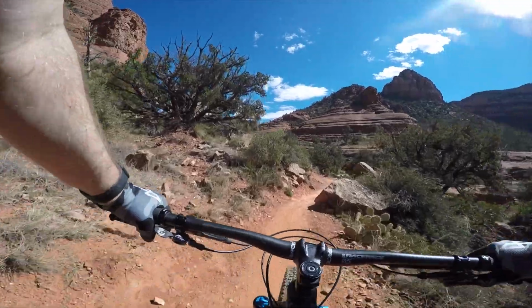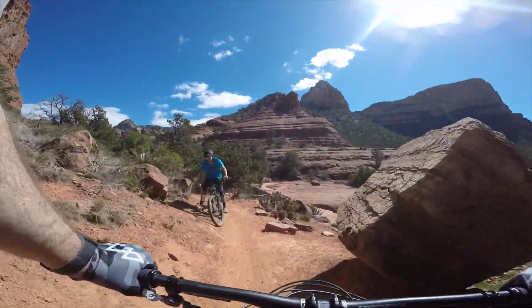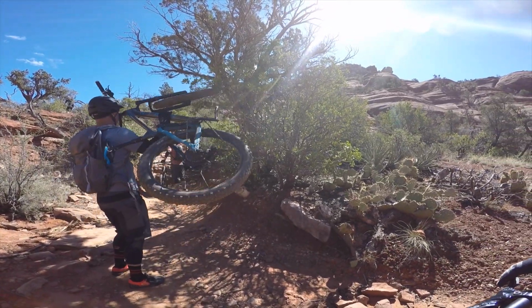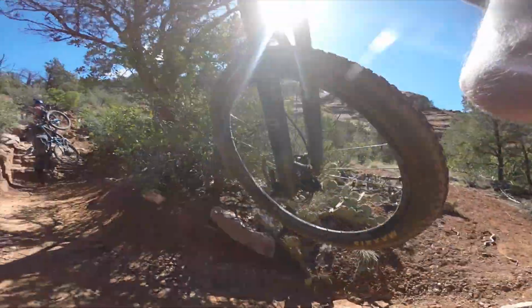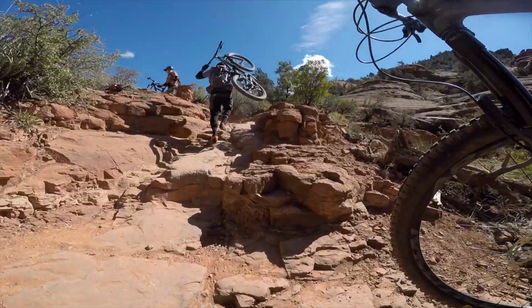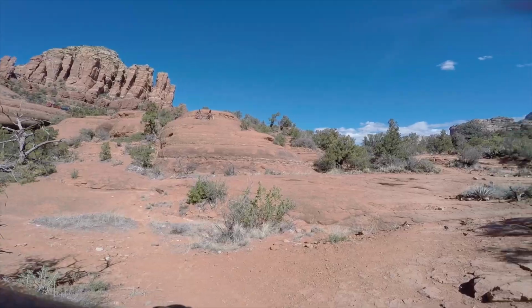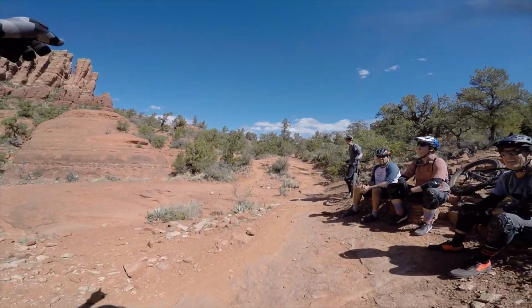With the rocky terrain, if you're not careful, you can run right into giant boulders. And now a last bit of hike-a-bike before we get to Chicken Point. Oh, is that it right there? That's it, right? The white line?